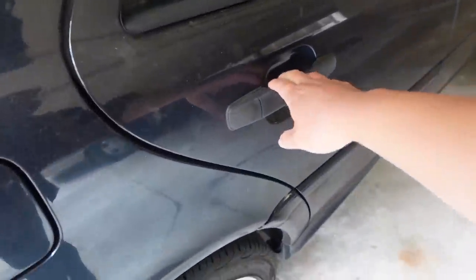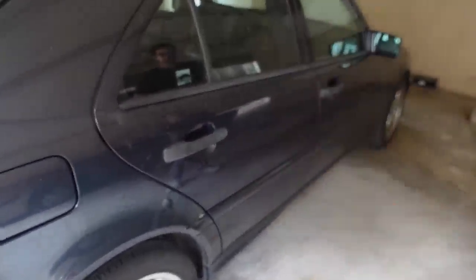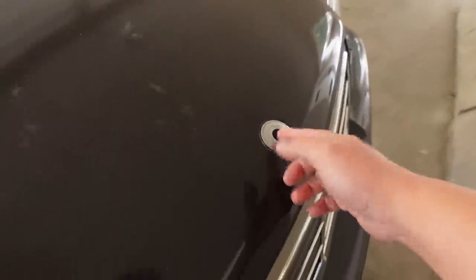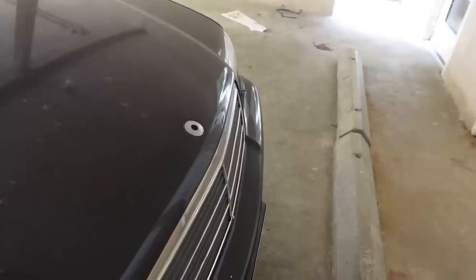The door latch over here, if you open up the door here, it doesn't fully close, and some asshole stole the Mercedes-Benz logo. Like, who still does that? That's something kids in the 90s and early 2000s did. And alas, it's gone.